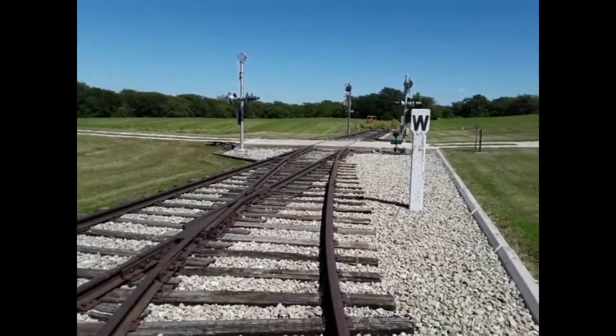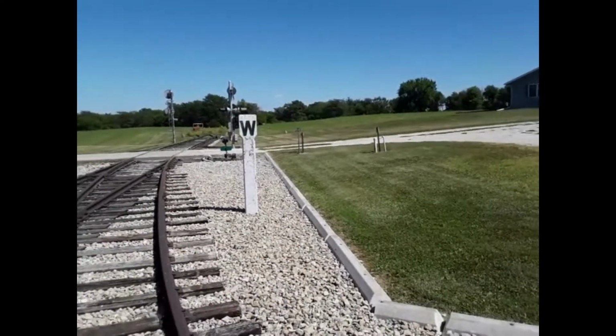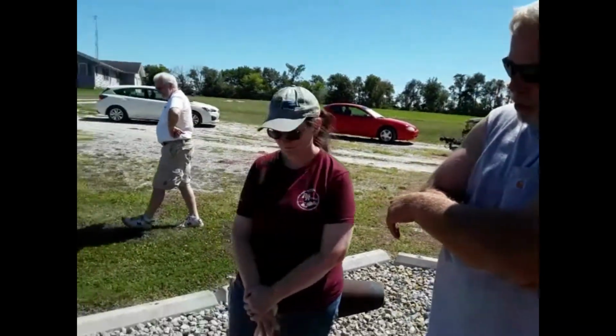That is pretty cool. You said there's stuff down here to look at, that you and Ron were going to show us, or some of the original tracks? We've got a couple pieces of the old original rail. Do you? Down here? Yeah. From 1856? Yeah. Could we walk down there and take a look? Sure. Okay.